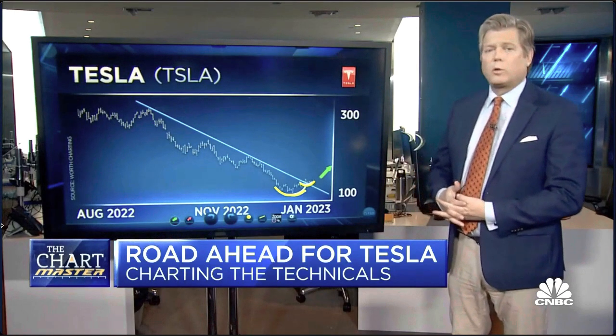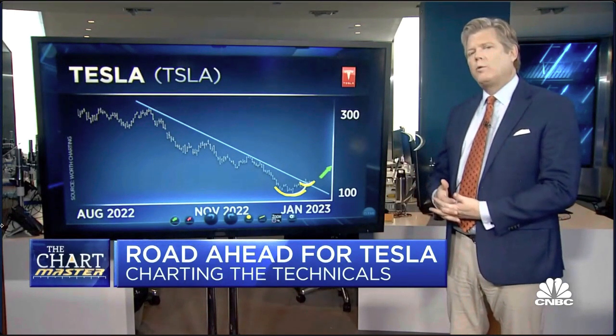Sometimes a stock gets oversold or overbought, and a counter trend move down or up is in the cards. This counter trend move is well underway, and I think it continues. Carter, thanks. We'll see you shortly on Options Action. Grasso, what do you make of this chart? Yeah, I love the chart.